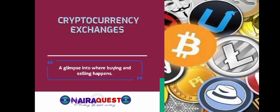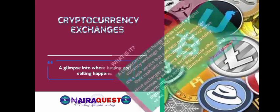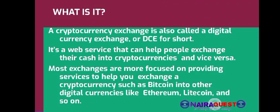In the last lesson we talked about cryptocurrency wallets, and in this lesson we'll be going through cryptocurrency exchanges and why you should care. As a cryptocurrency trader, you cannot afford not to know about cryptocurrency exchanges. So let's get started and go to the business. Then what is a cryptocurrency exchange?